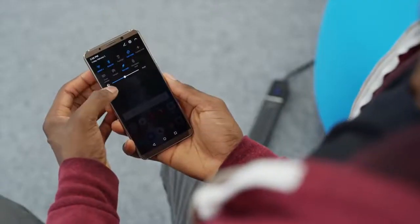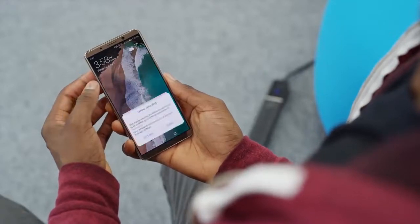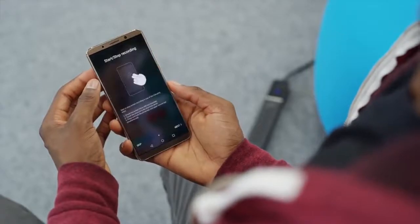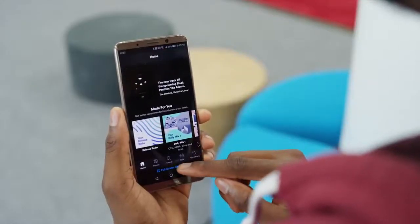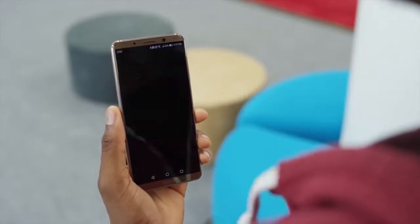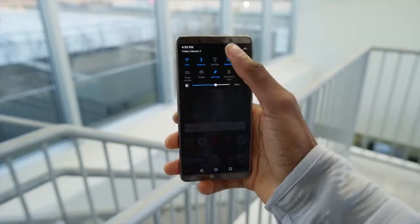There's also video screen recording built in with a shortcut in the quick settings. It's not the best screen recording, not the smoothest thing in the world, but it's there and it gets the job done. And also for apps that aren't the 2:1 aspect ratio natively yet, there's a full screen app button, works fine, one touch, and you're done. There's also plenty of features for making it easier to use a much larger display.